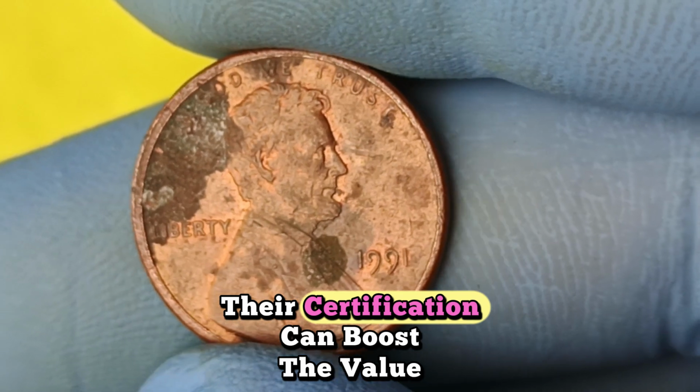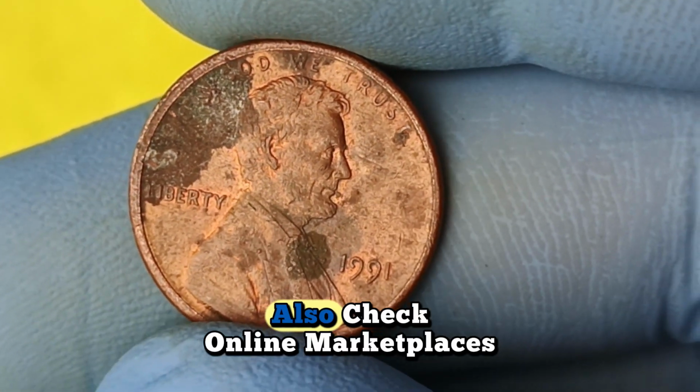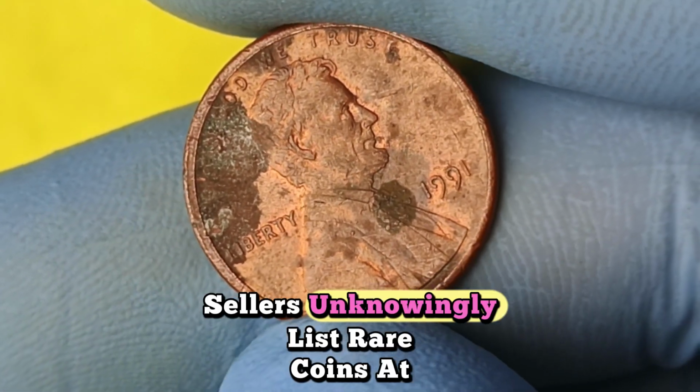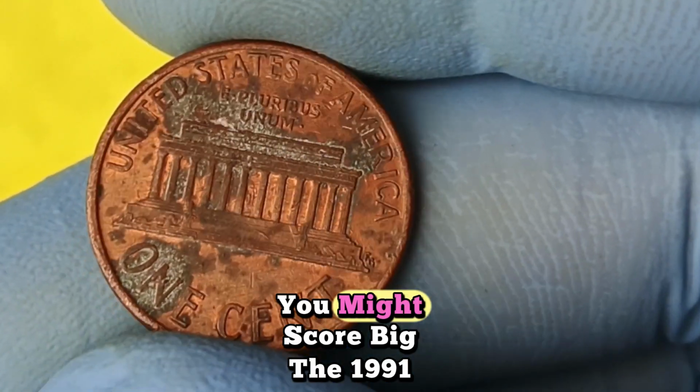Their certification can boost the value and help you sell it to serious collectors. Also, check online marketplaces. Sometimes sellers unknowingly list rare coins at regular prices. If you know what to look for, you might score big.